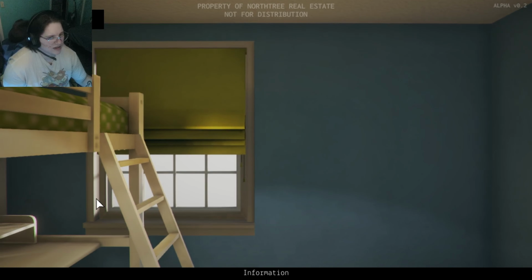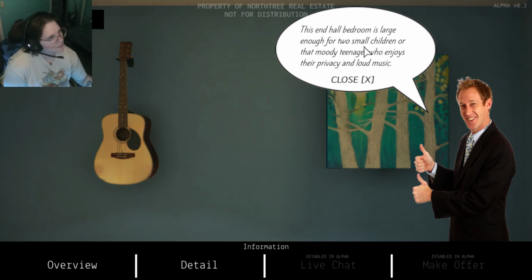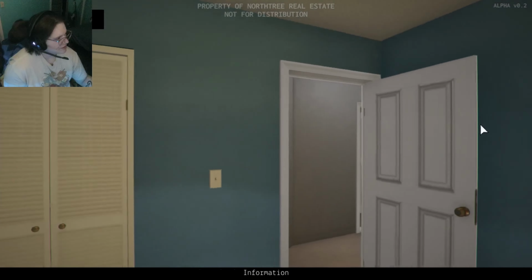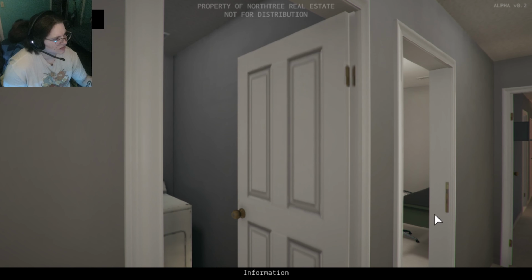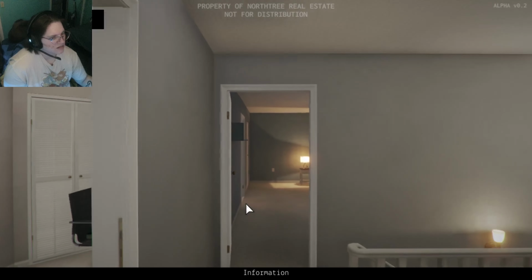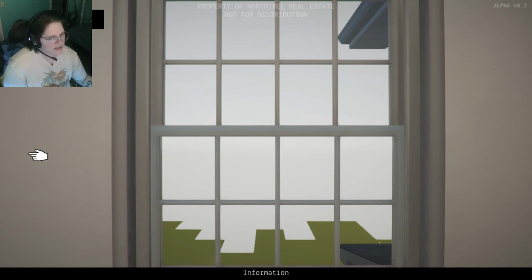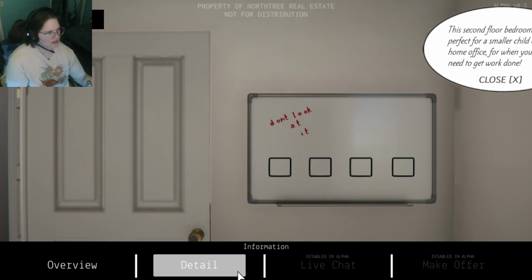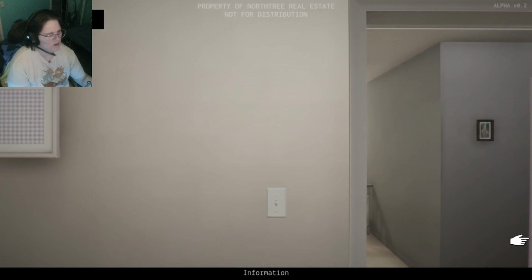Oh, look, this is nice. Okay, no doll sticking out of the closet. This in-hall bedroom is large enough for two small children or that moody teenager who enjoys loud music. Is that it? Why does it say not to look at it? What's this gonna do? Oh, it just says the same thing. But what was I not supposed to look at? What's going on here?